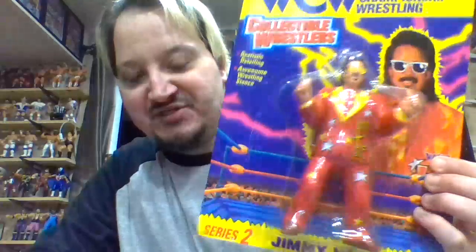But what a collector's item for this. But Series 1 Jimmy Hart, light skin, original. I don't have the dark skin, sadly. And the re-release in Series 2, much more valuable, of course. That one's probably like a $15 or $20 figure on card. This one is like a $75 to $100 figure, depending on who you're buying it from and when.